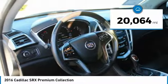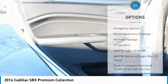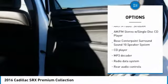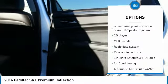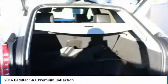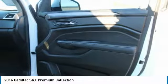This vehicle has less than 25,000 miles. Here are some of this vehicle's great options: power lift gate, traction control, navigation system, dual airbags, air conditioning, power steering, four-wheel disc brakes, AM/FM stereo with CD player, universal garage door opener, rear window defroster.